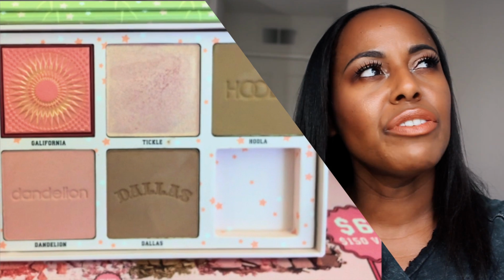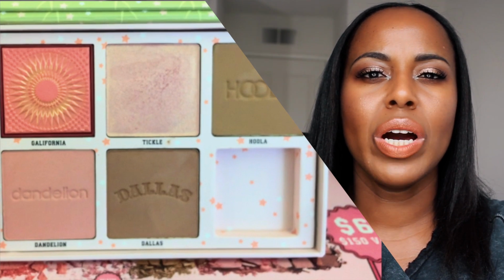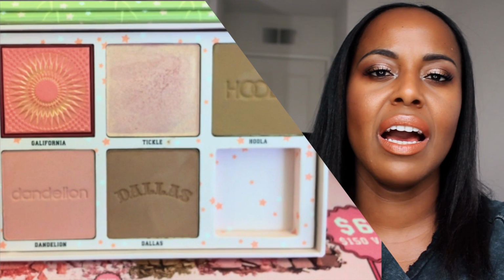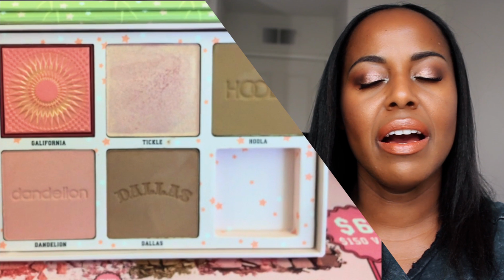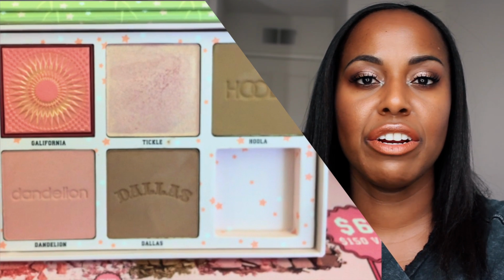I forgot what the other one down there is. I don't have the picture in front of me. You've got two bronzers inside, and then you have the Coralista blush in there, which again complements fair skin. Then you have the Bronze Edition, which is supposed to be geared towards people of color.